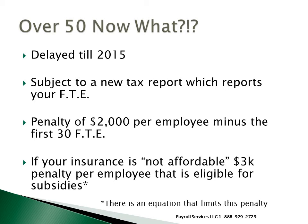You must provide health insurance if you are over the 50 FTE, or you're going to pay a penalty of $2,000 per employee minus the first 30 employees. So let me explain that a little bit easier. Essentially, if you have 50 employees, before the penalty kicks in, you get 30 employees free. So if you have 50 employees, we subtract 30, which would leave you 20. 20 times 2, $40,000 would be the penalty.